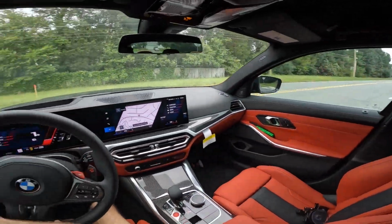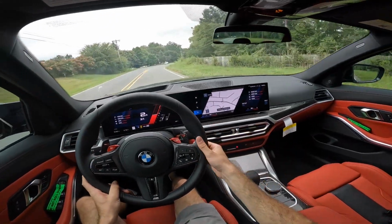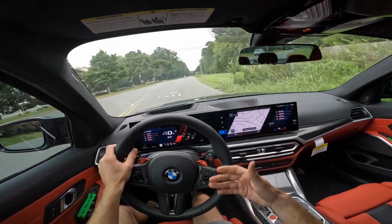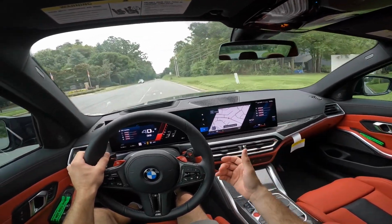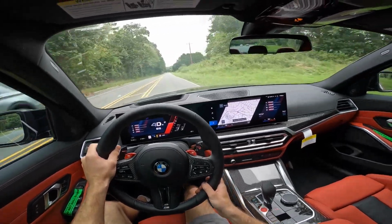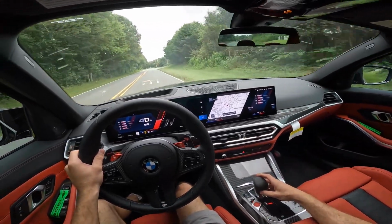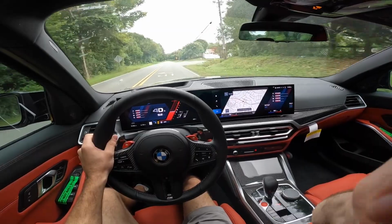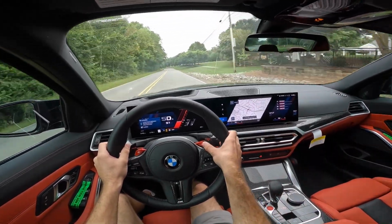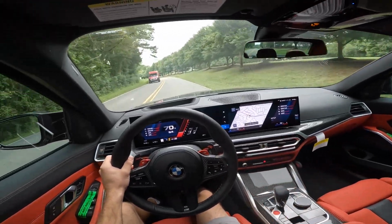So if you're stuck in traffic, you just want it to be more of a normal vehicle compared to what I'm doing right now. Let's pop it into drive, activate M1. Now everything is in efficient mode. Let's give it some gas here. And it just seems like a normal vehicle. Now we are in the second transmission setting there, so it's going to hold those gears a little bit more, but it's very nice to drive with the amount of tech that it has like that.